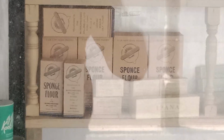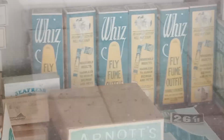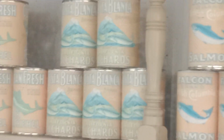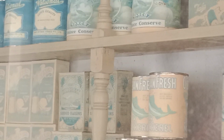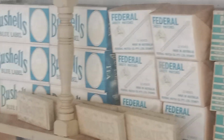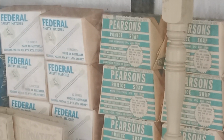Hasn't changed a lot. Lux, Bushells, Pastry Mix, Whiz, Fume Outfit, QT. Things that were sold here. Unfortunately, they've been in the sun a bit too long. Arnott's Boiled Sweets. Now, there's something that most people have not seen, Arnott's Boiled Sweets. And Falcon Salmon and Sardines and Almond Marzipan and quite a few things. So I said it's unfortunate that they're so faded.